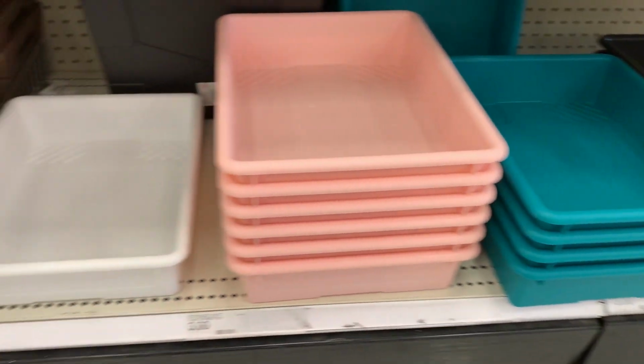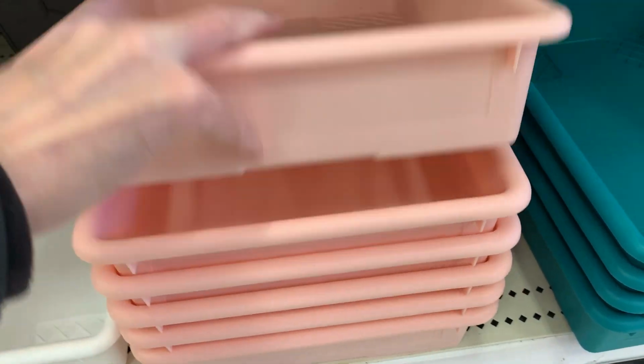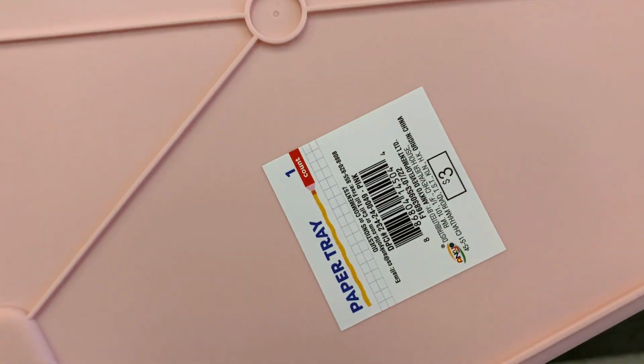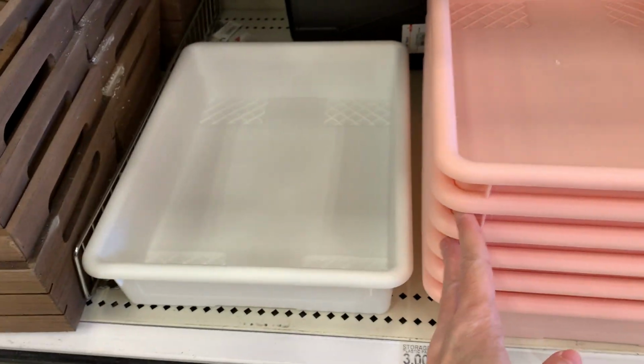Here's another flatter style. They say paper tray on the bottom, but you can use them for whatever you want. Really loving the pink and the turquoise blue colors for spring. They also come in white and black, which, those are basic colors. They go with anything.